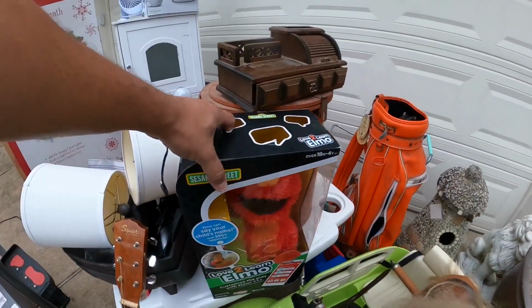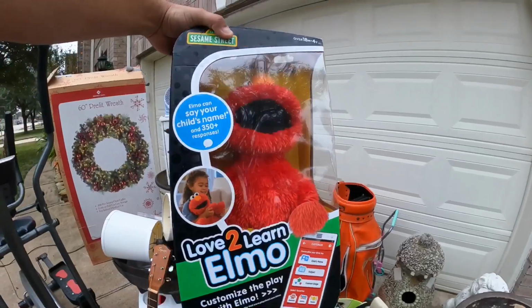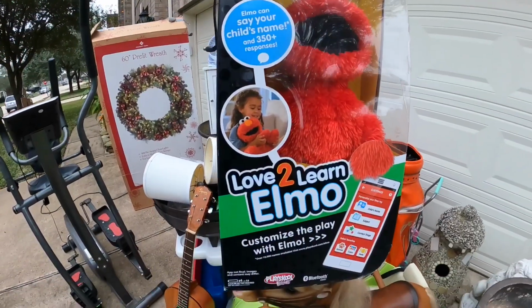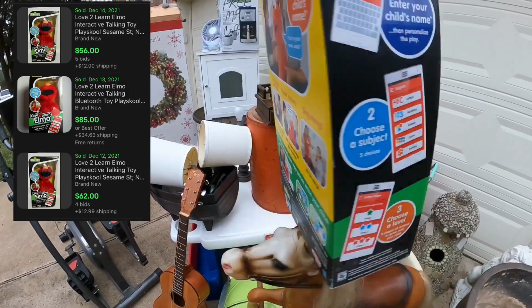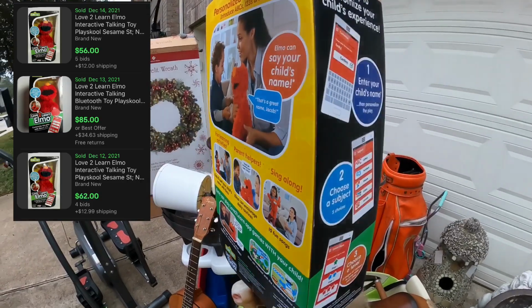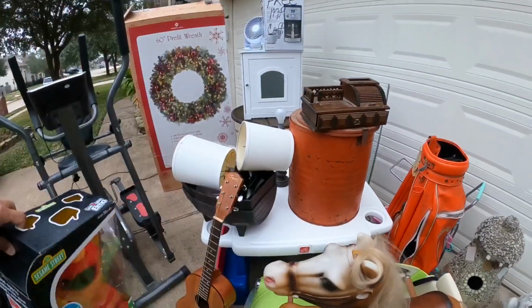This guy. This is still in the box. I probably never even got opened. Sesame Street, Love to Learn Elmo. I'm gonna put comps right here so you can see how much these things are worth. But yeah, this guy's brand new in the trash. Couldn't believe that one.